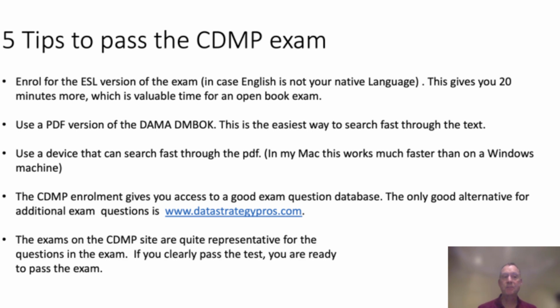Then last but not least, the exams on the DAMA.org website are representative. I did a couple of those exams, and in the last ones I had a score of 85%, and on the real exam I had a score of 88%. So the score that you get on the test exams on the DAMA.org site is a very good indication for the real exam. So these are my 5 tips.